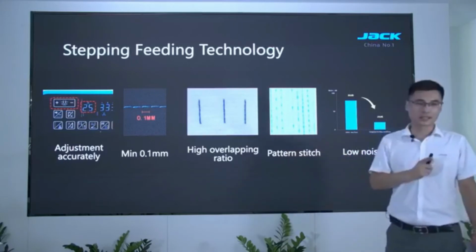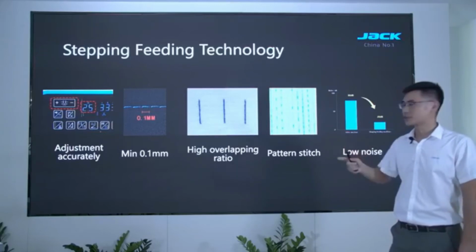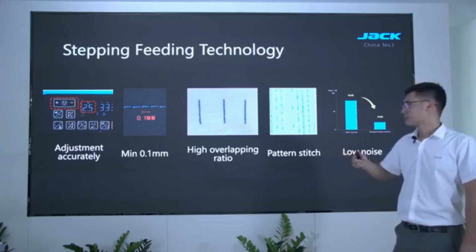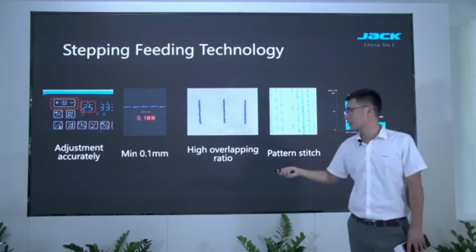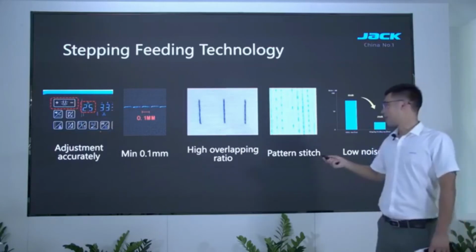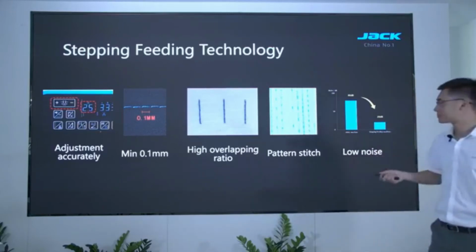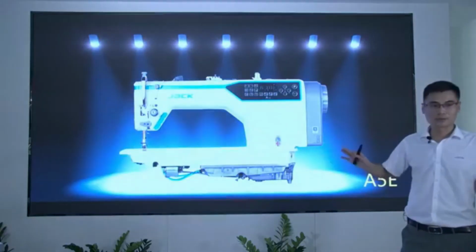I will repeat again, except the machine, except the function of one-key reset, of one shaft driving, of USB port. We have those functions also. Adjustment accurately, and minimum stitch length is 0.1 mm, and high overlapping ratio, and pattern stitch. Last one is low noise. This is A4E. Now let's come to A5E.